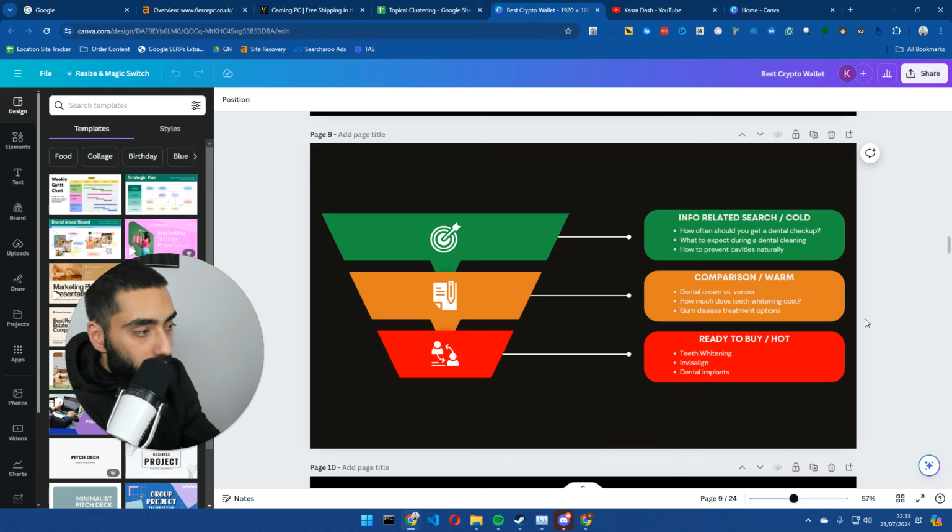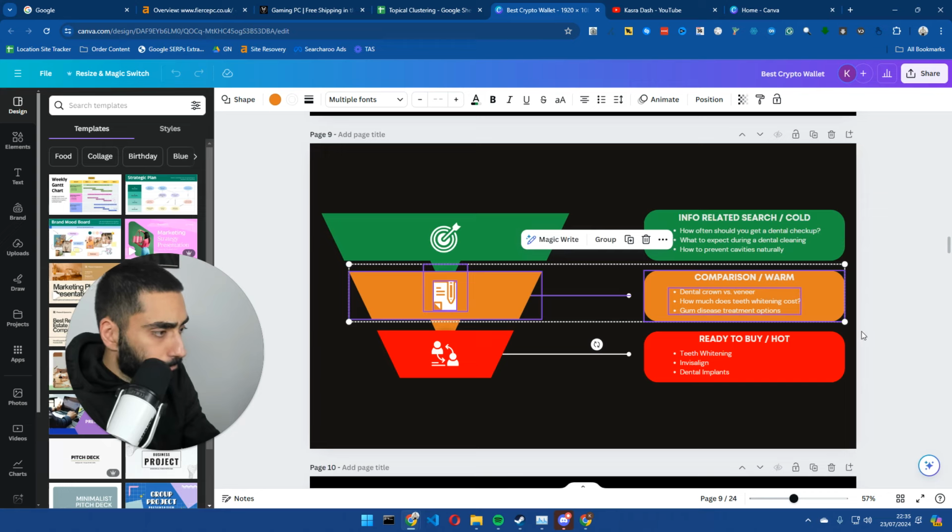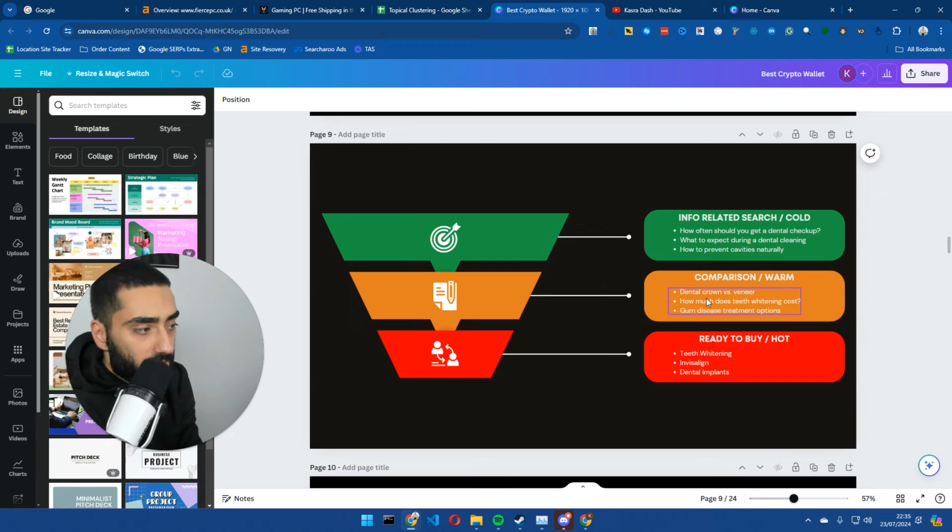Then you've got what's called comparison or warm articles, and in this case, you've got dental crown versus veneers, or how much does teeth whitening cost. Somebody that's searching how much does teeth whitening cost, they're a little bit more attuned. They are potentially looking to get their teeth whitening done. So you can end up converting people into actual paying patients.